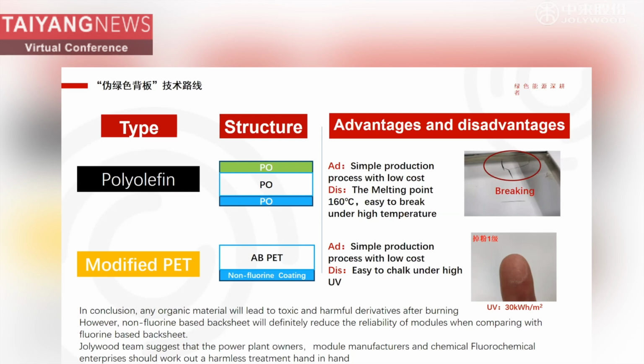modules. So in conclusion, any organic material will lead to toxic and harmful derivatives after burning. However, non-fluorine based backsheet will definitely reduce the reliability of modules when compared with fluorine based backsheet modules. So Jolywood team suggests that the power plant owners, the module manufacturers, and the fluorine chemical enterprise should work out a harmless treatment hand in hand.